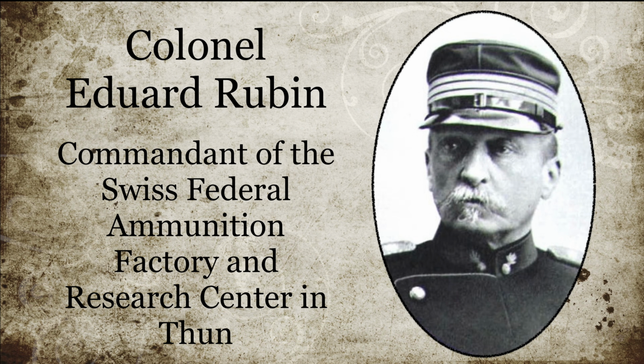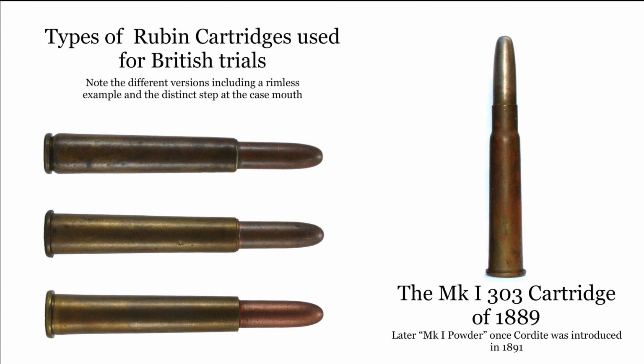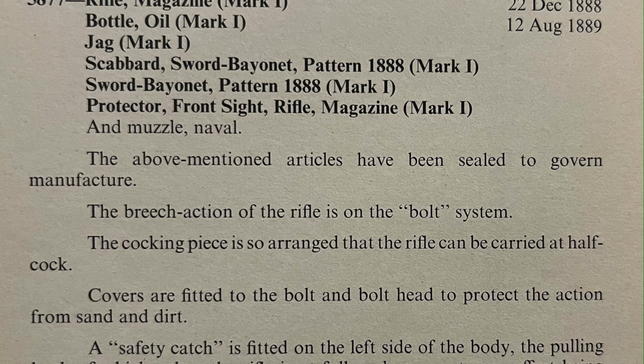The cartridge that was eventually settled on was a development of the work of Colonel Edward Rubin of the Swiss Federal Ammunition Factory and Research Center. He had made great headway into the realm of small-bore ammunition and metal-jacketed rather than paper-patched projectiles. What resulted was the Rifle Magazine Mark I.